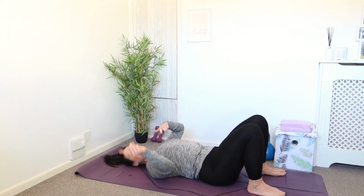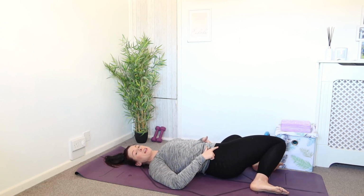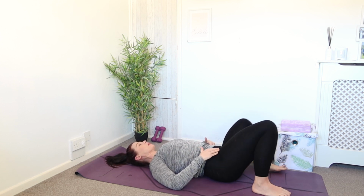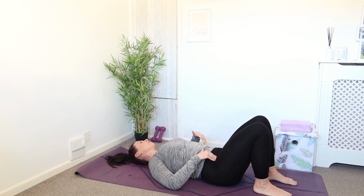Now just let the knees go over to the right. Draw them up over to the left. You'll probably feel a little stretch at the top part of the hip. And again, a couple more times. Let your left leg stay on the floor.